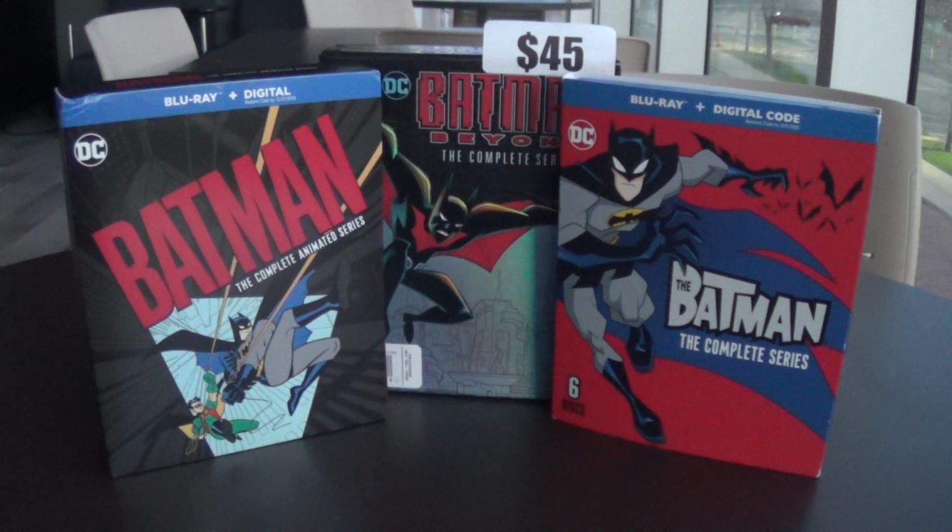Hopefully we'll get some more stuff in the future, and in terms of other DC animated content on Blu-ray, I know Superman was released a couple months ago. I'll definitely plan on getting that soon. And I know Justice League has had some Blu-ray sets in the past. I'll see if I'll be able to get those. Probably, who knows? But yeah, that's about it for this video.